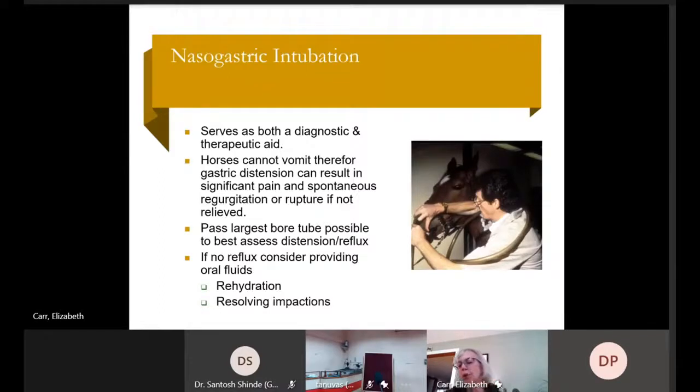Passing a stomach tube is both a diagnostic aid and a therapeutic aid. Again, because horses cannot vomit, gastric distension can result in significant pain. And if it's not resolved, it can even result in regurgitation and aspiration and rupture if it's not relieved. When passing a nasogastric tube, we always try to pass the largest diameter tube possible because it is easier to get reflux started if the tube is bigger. So I always pass as wide a tube as I can, even though the horses don't particularly care for it.